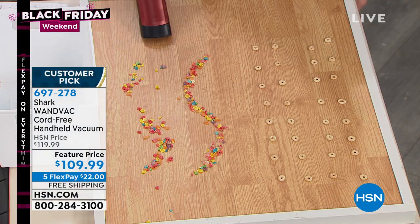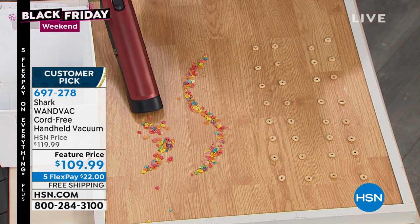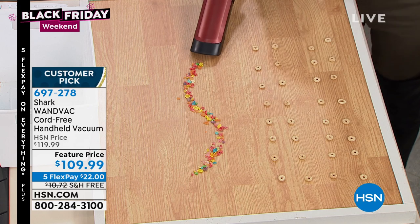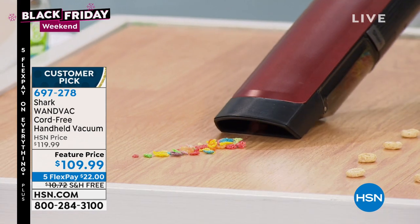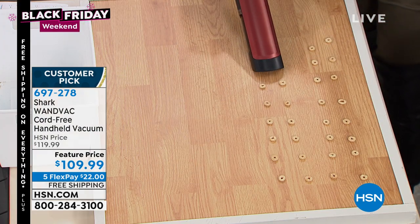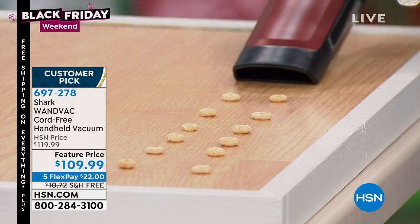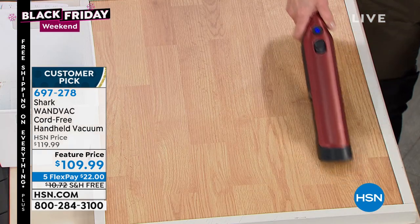But seriously, honest to goodness, you are going to wonder how in the world you ever got by without this vacuum. I use it underneath my baseboards, on my electronics, on my silk lampshades. I use it whether it's crumbs on the counter or coffee grounds. If you've ever broken an ornament underneath your Christmas tree, for pine needles, for pet hair, for detailing your car.